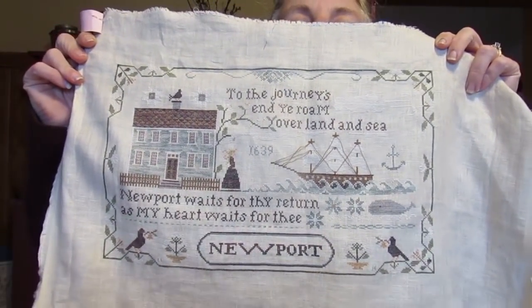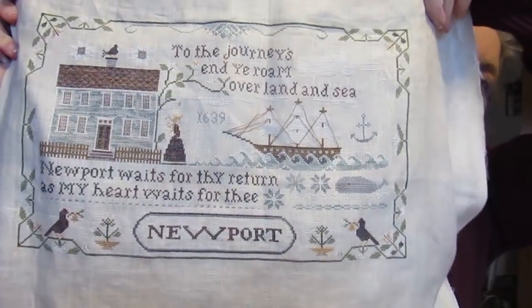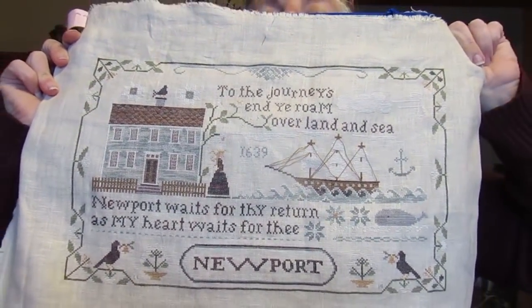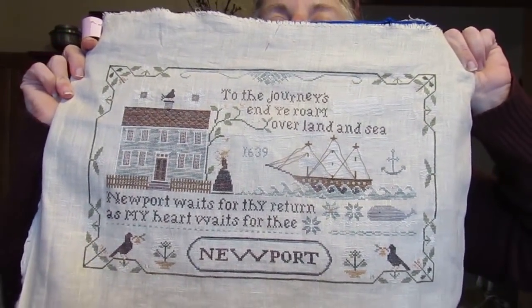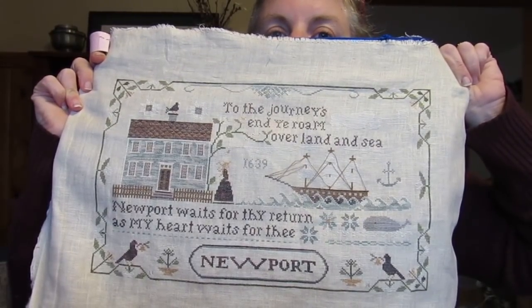I didn't even take out the original so that you could see what it's supposed to look like. It's supposed to say Nantucket down below. And then I changed the saying as well. But Newport is all done. And I have the frame for that, so it's just a matter of stretching it, ironing it and stretching it and getting it framed up. Finish It February is coming, so hopefully that'll get done at that point.